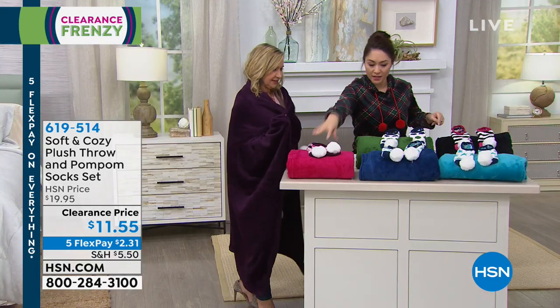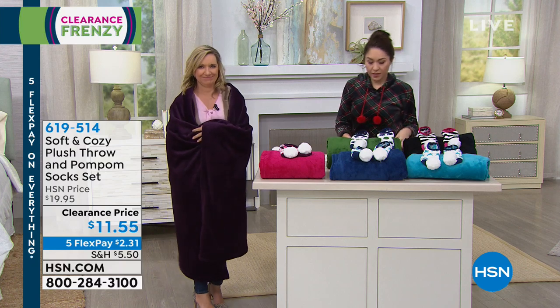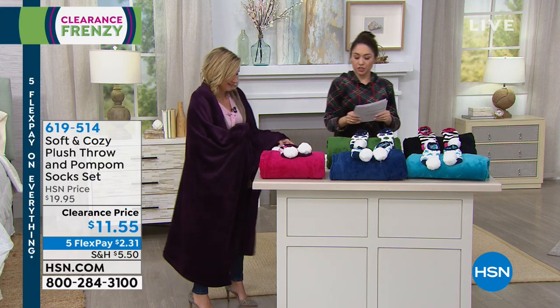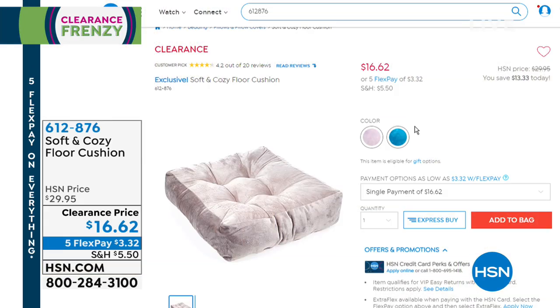So plum, $11.55. Hot pink. Blue. Is it blue? Aqua. Aqua, black, hunter green. Non-slip pads on the bottom. Yes. Machine wash, tumble dry. Little pom-pom socks.